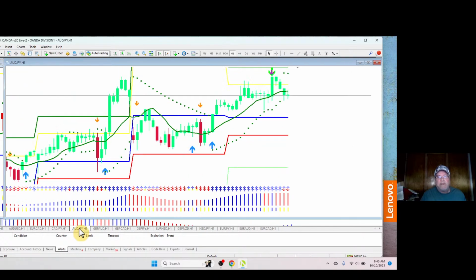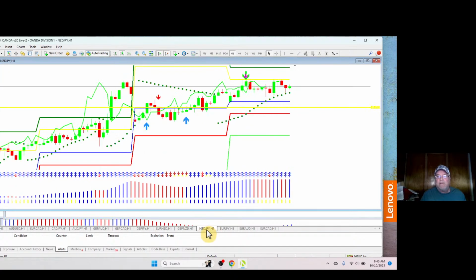So the Aussie yen, is it trying to push back up? No, not yet. New Zealand yen is going sideways. After it got to resistance, it's hit it 1, 2, 3, 4, 5, 6 times. It's never closed above it. But there is another potential target up in here, which could reach its daily range, which was over here.